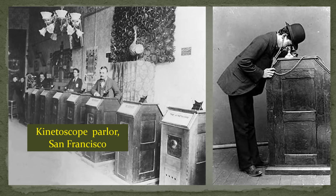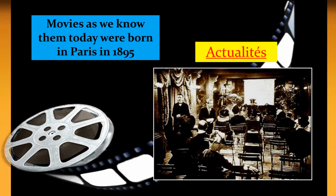Here, for example, is a picture of the kinetoscope parlor in San Francisco. And then on the right, a person who's listening to some sounds at the same time he's watching the kinetoscope pictures. The kinetoscope was, I guess, the first movies, but not in the way that we know them today.